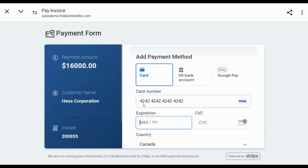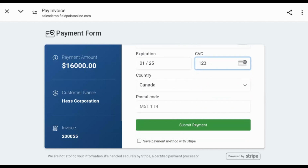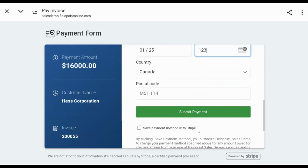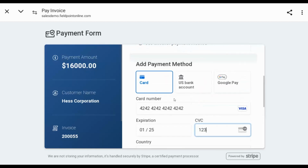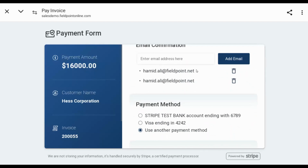So we will fill out the payment details. And then click on Submit Payment. You have the option to save this payment method with Stripe to add it to the vault. You also have the ability to add the email of the customer so they can receive a copy of the invoice confirmation.